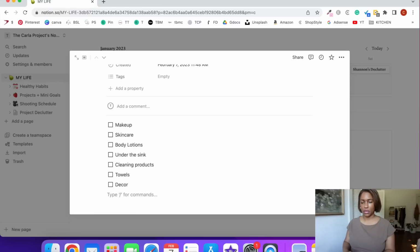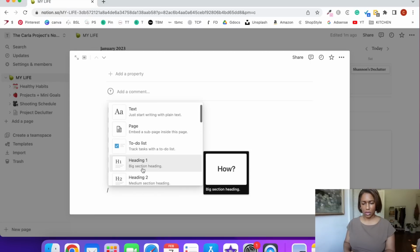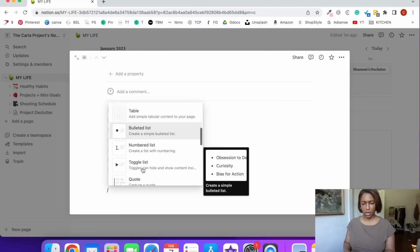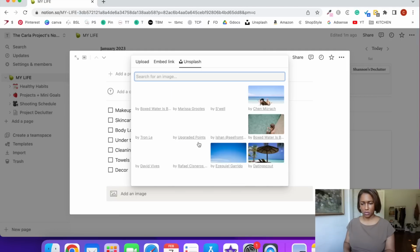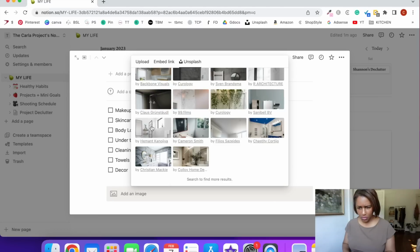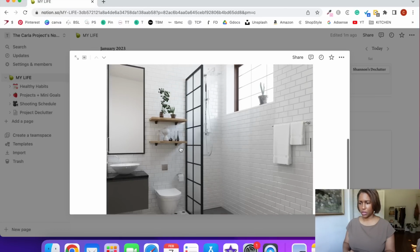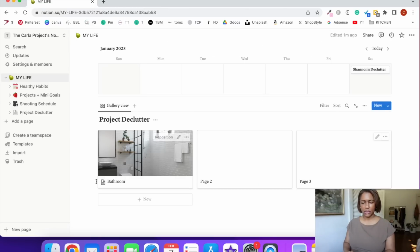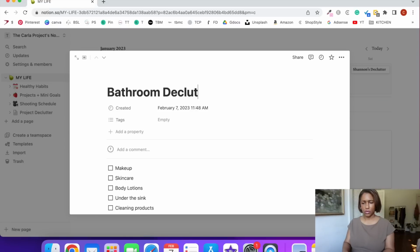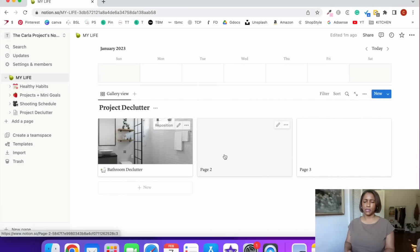Oh, and the cool thing is, let's do the little sideways dash line and add an image. Let's go to Unsplash and look for bathroom. This looks nice and minimal for inspiration. Yeah, that's pretty cute. And so what it does is it will save it there. And we can add an icon. So that could be done for every single room in your home.